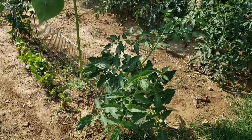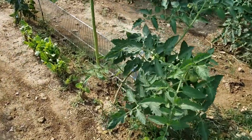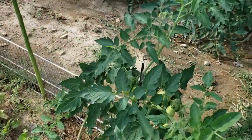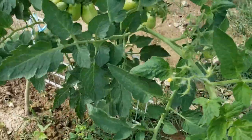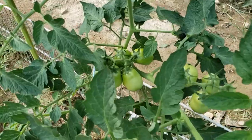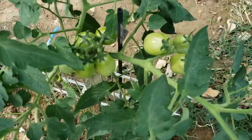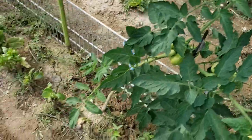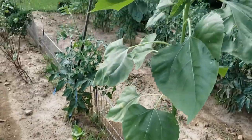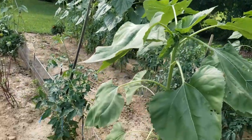I have my Romas growing here also, and they're getting heavy, so I'm going to have to get a better stick for them. Yes, they're getting heavy. We'll see what we can do about this guy. Again, another sunflower that was removed from its spot, and it grew here, and I'm letting it.